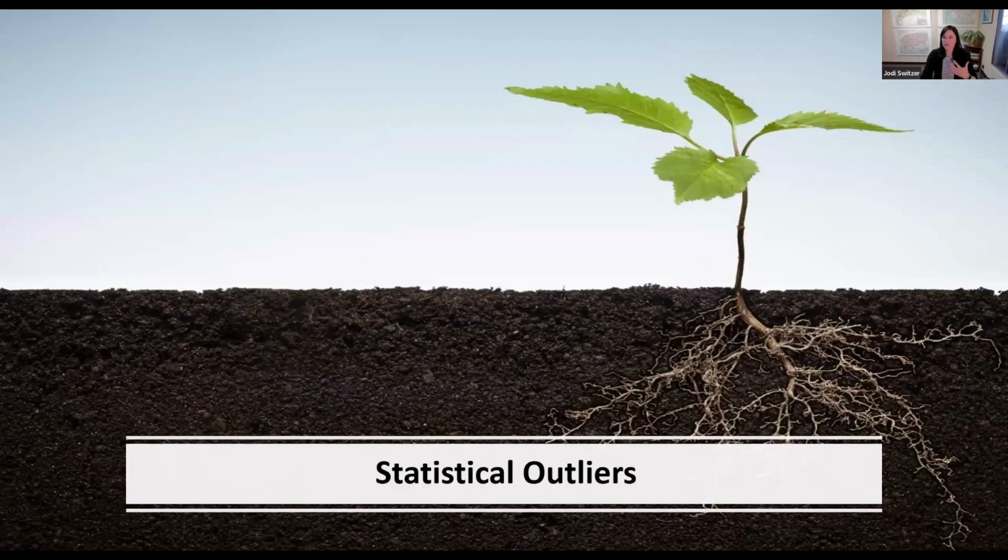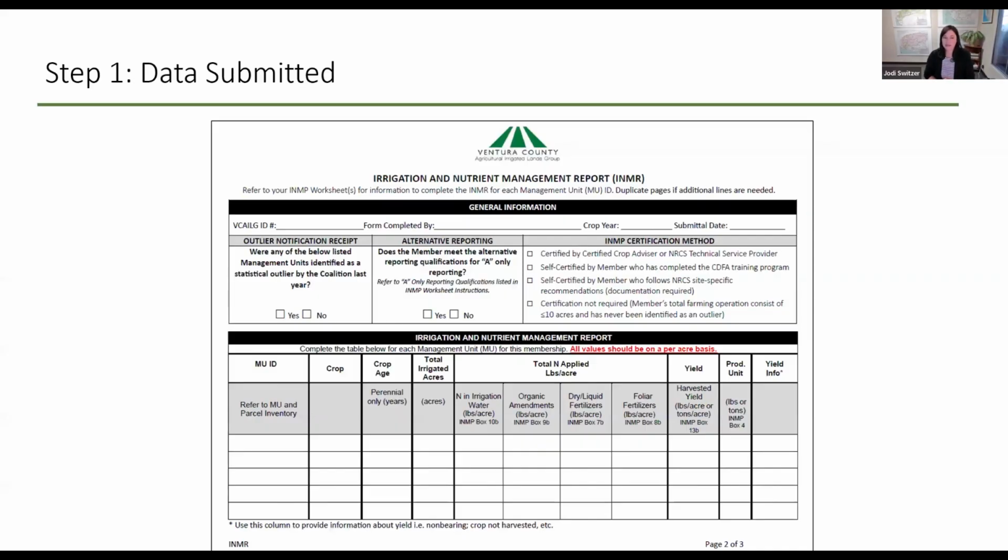So coming back to what the overarching goal or the nearest term outcome of this reporting is going to be: identifying statistical outliers. So what that process looks like is the first step is you submit your data. So this is the INMR template. Again, this will all be done in Clearwater that we'll be building out this summer so that it'll be available well before next March's required reporting date.